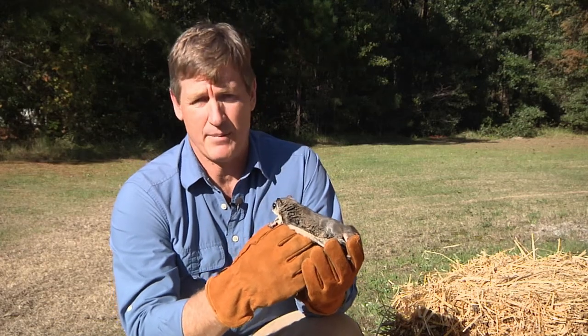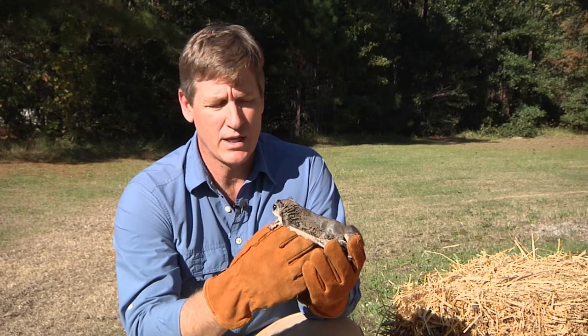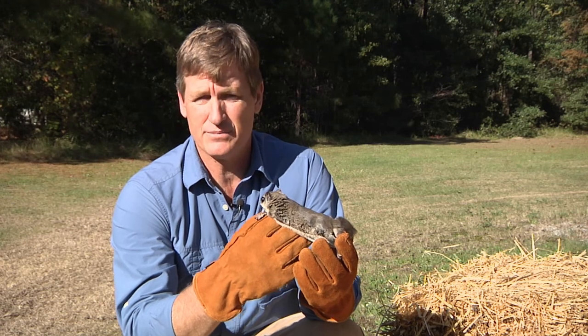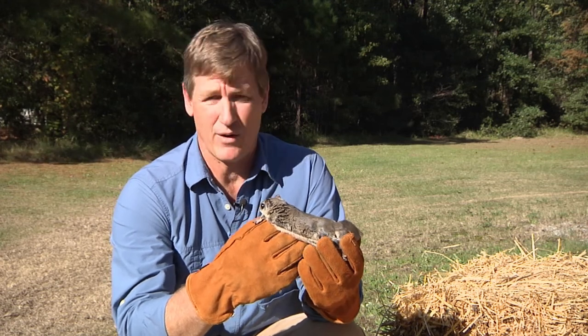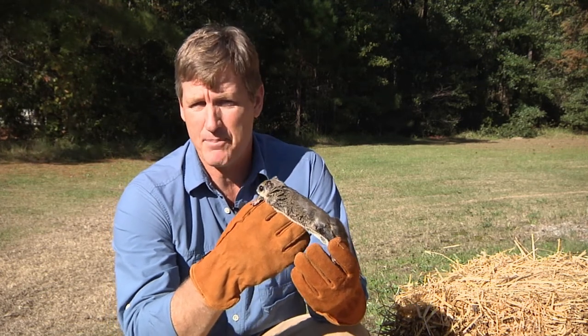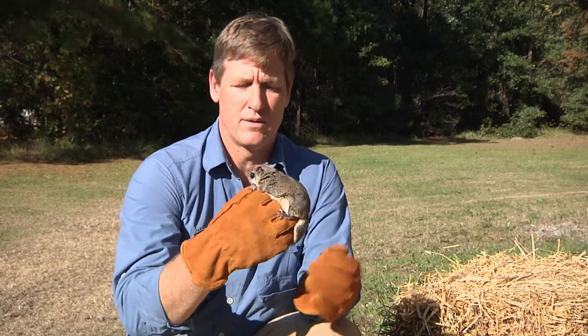They're really common. These are all over the Lowcountry, and we don't see them very often because they're nocturnal. And so unless you're out at night, you're probably not going to see one. And for that matter, even if you are out at night, you're probably not going to see one. Sometimes you can hear them. They have a real high-pitched squeak that you can sometimes hear.